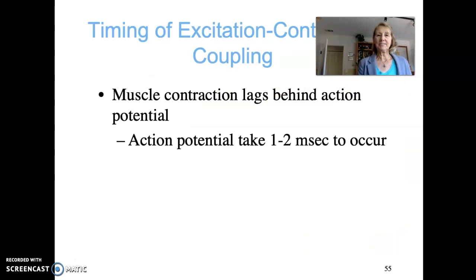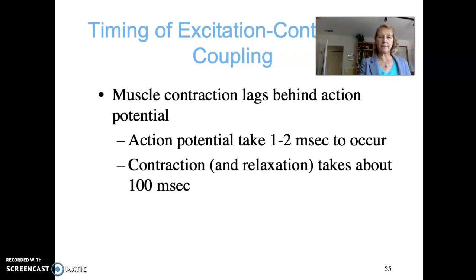So an action potential takes about 1 to 2 milliseconds, thousandths of a second, really, really fast. So the current coming, zap, really fast. The actual contraction that results from that zap is much slower. It's 100 milliseconds, still pretty fast, but 100 times slower, right? So all you need is one zap for it to start doing all its thing and then relaxing again. Or if you zap it again and again and again, it won't relax. It'll stay contracted.